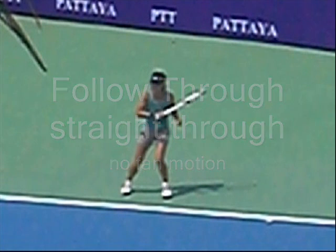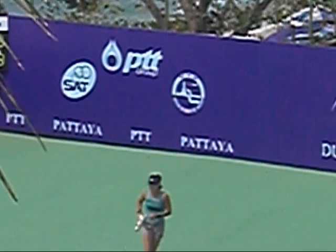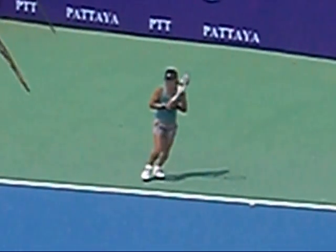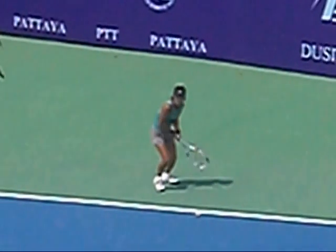There's no fanning. There's no massive tops. And there's no massive body movement into the shot. You know, it's very compact. It's a pretty solid ball from where I was looking, but it didn't have a lot of pace behind it.